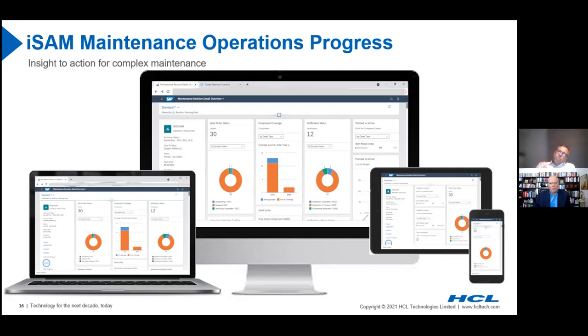But not only providing a dashboard, this is not a dashboard, this is an insight to action environment where you get the dashboard, but then you drill down, you see the details, and you can take immediate actions on that. So it's much more than just a dashboard in that classic BW sense. This is an insight environment where you're gaining insights, navigating you to the required transactions so that you can take the actions, helping you prevent, preempt issues, deal with issues, update objects in real time, trying to keep the maintenance event running.